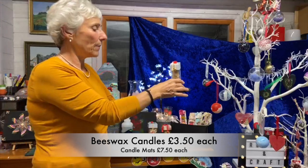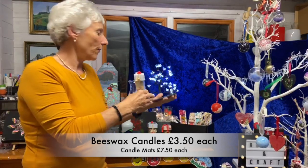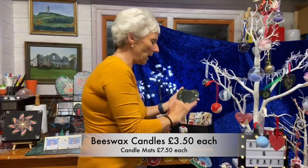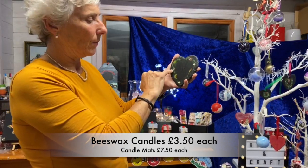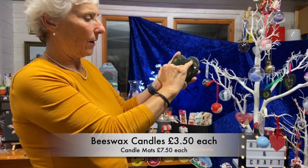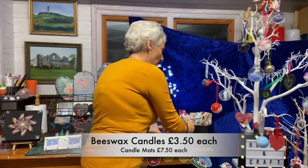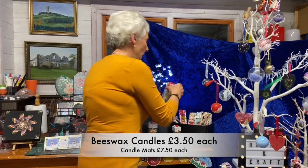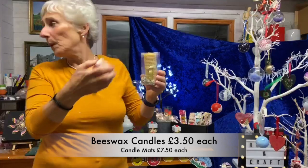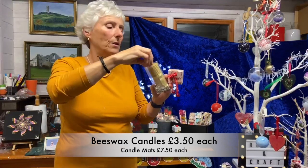They are all hand painted, they are all finished in yacht varnish. I don't know if you can see it because of the shining, but they have a red hot poker, a little flower with a bumblebee on it, because obviously the beeswax candles. Now they are the same price as the larger candles, I believe, maybe they aren't. Beeswax candles, $3.50 each. Nope.